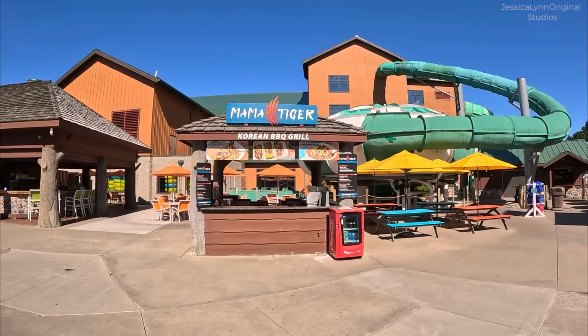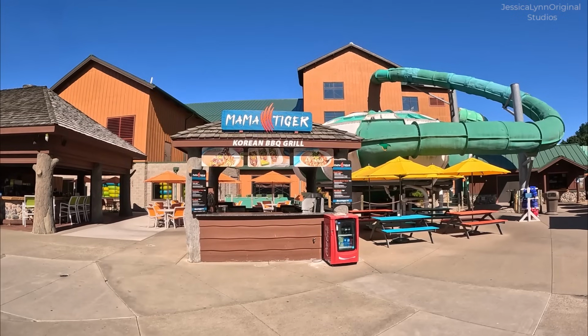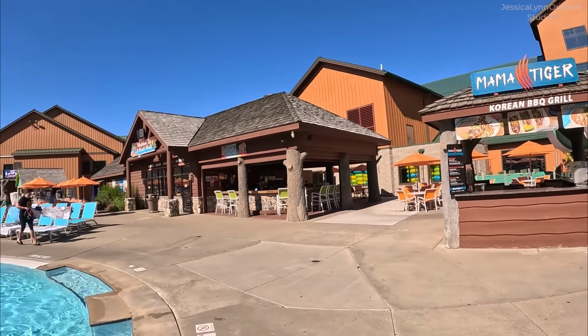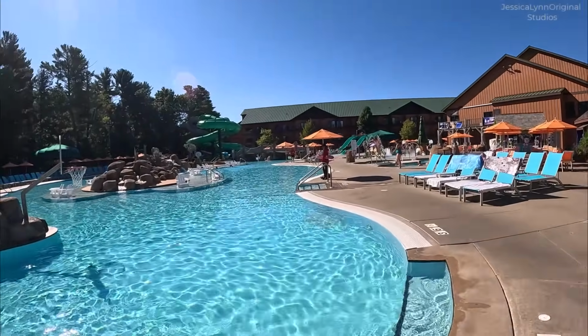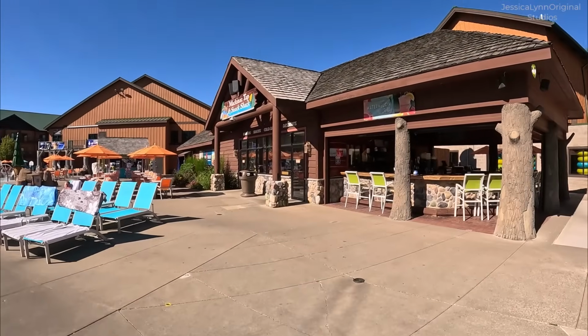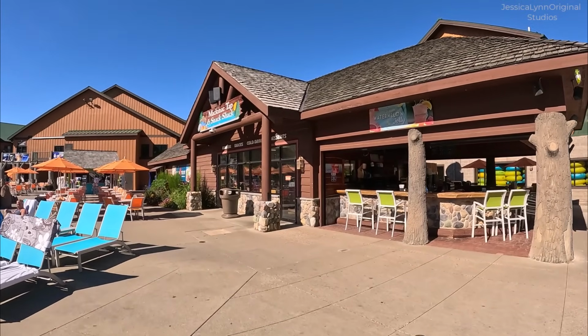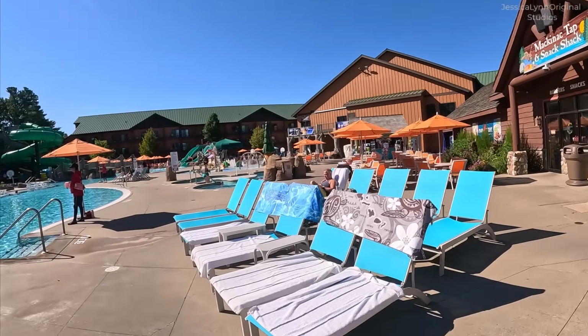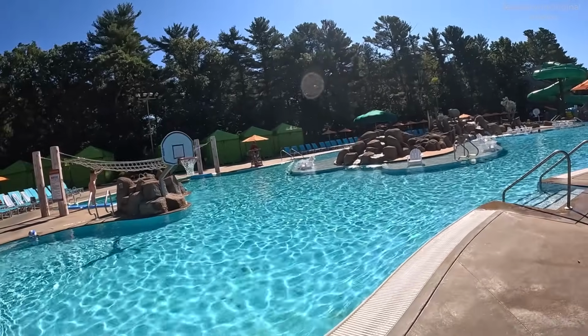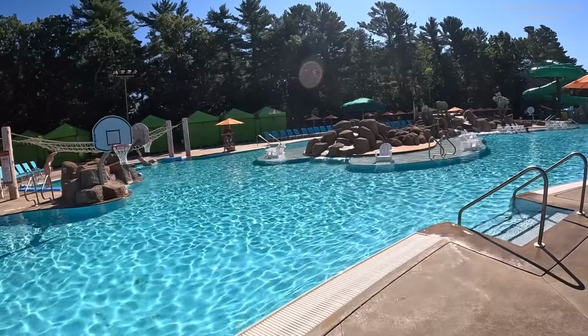Now, in this area also, just so that you know, there is a snack shack. There's also a Mama Tiger Korean barbecue. And right inside that little brown building you see there on the right, now it's on the left, go right up in there, and there's additional food because that's right off of the wilderness. Like there's a whole laser tag, and I have a bunch of videos on all that.